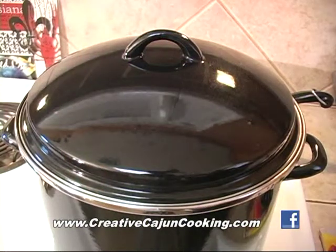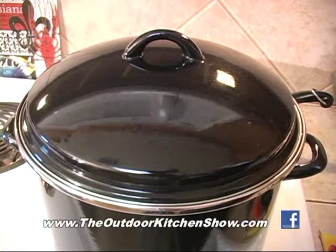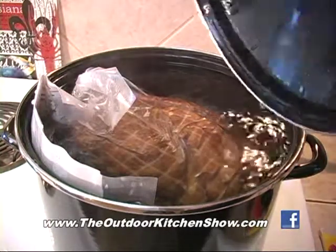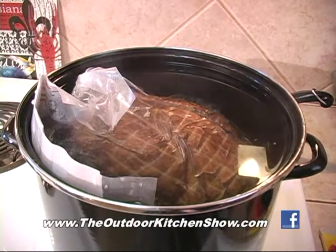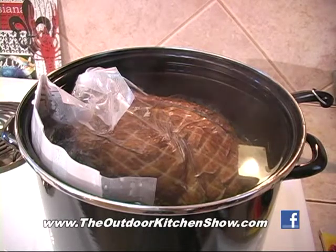Okie dokie. Our turkey's been going, I think I lost count, about an hour and a half, while I've been getting everything done. Let's check on him. Looking good. That nice hot water. Let's get a meat thermometer and double check all our stuff. Even though everything's fully cooked, you want it warm on the inside, you know what I mean?